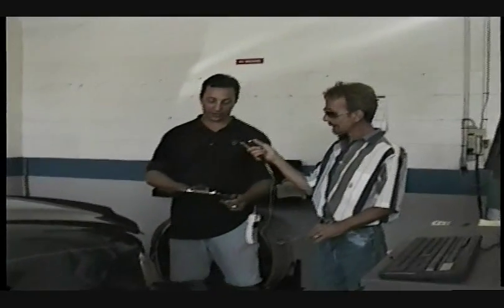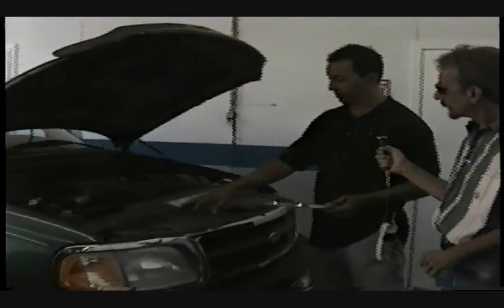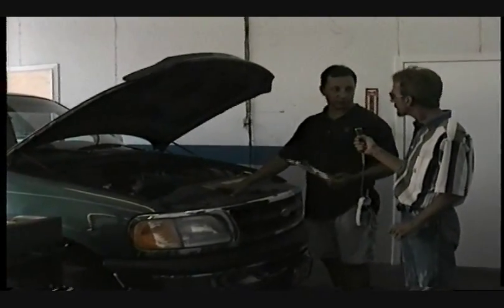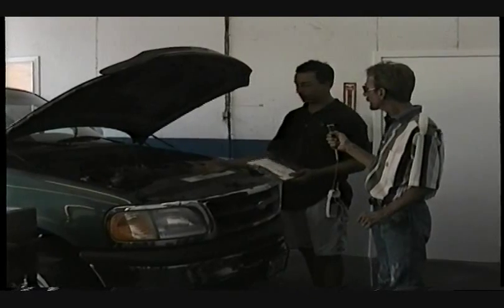Well, we're going to smog a '96 Ford, and there's three parts to a smog inspection. One is a visual, functional is the second part, and then the actual emissions test. So if you want to come over here, I can show you where we start on the visual portion. First place we start is we find out what vehicle we're working on. In this situation, it's a '97 Ford truck. So we look on the label under the hood here, which tells us all the requirements that are needed on the vehicle's engine. And we make sure that they are there, hooked up properly, and the way they should be.